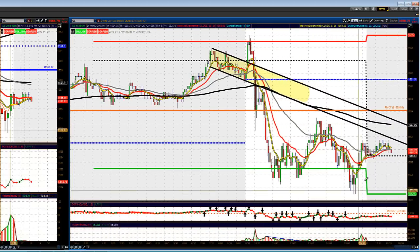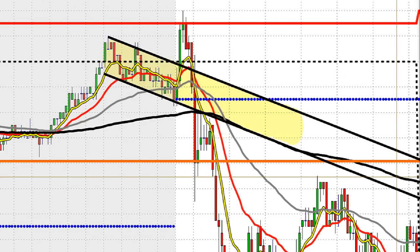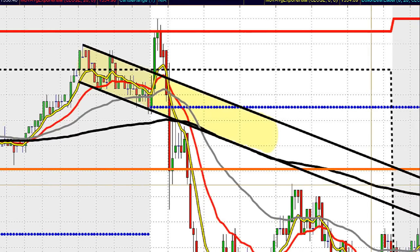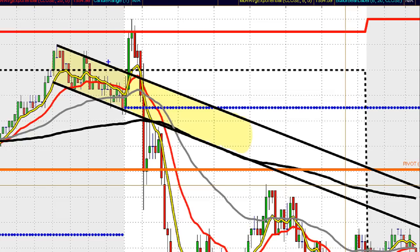We were in a nice little downward channel. This is a 5-minute chart of the ES, by the way, guys. We were in a nice little downward channel going into the open of the ES. Of course, you guys know this channel is usually indicative of a move higher, this nice little downward slope channel. The bottom of the channel level holds. We break out. That's good.